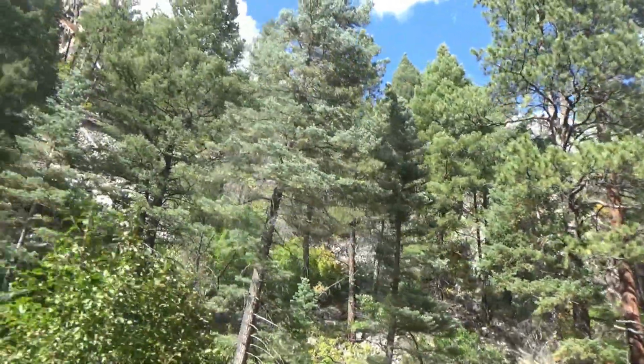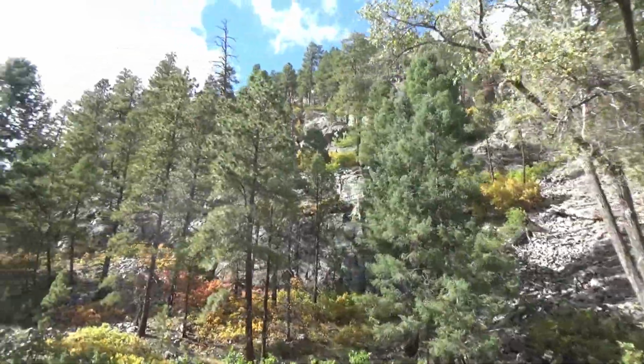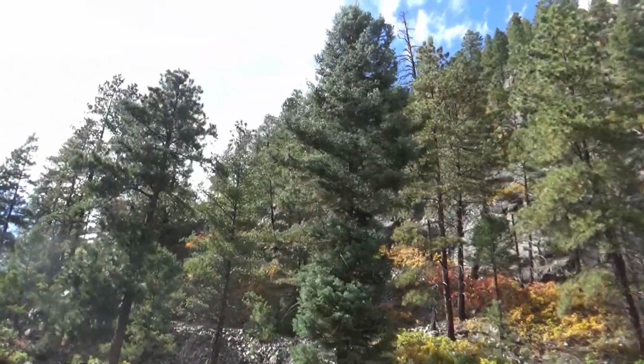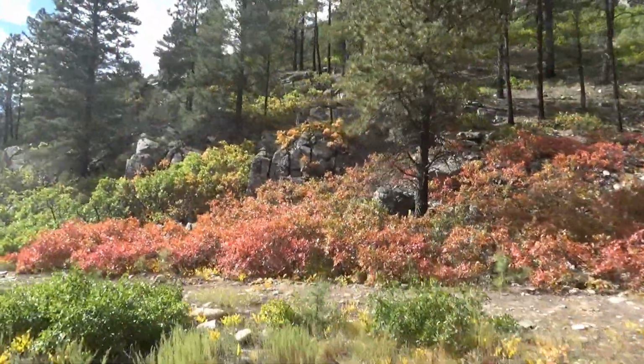All year round, this trip offers incredible views of the San Juan National Forest and the Colorado backcountry. But I personally think in the fall with all the leaves changing is the best time.